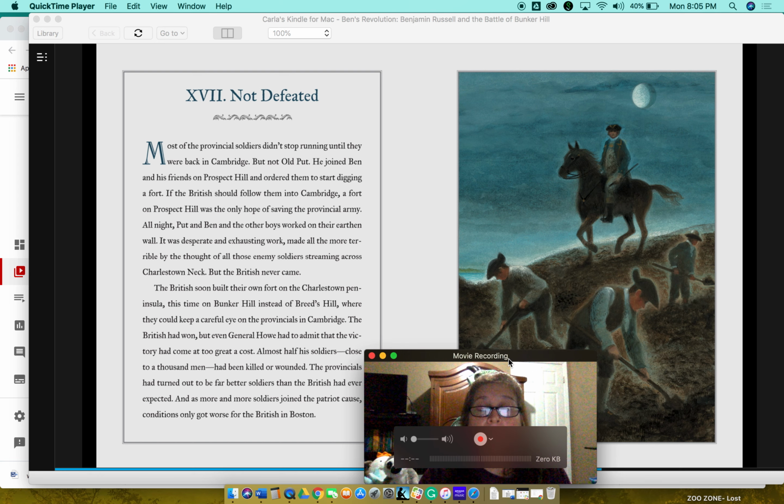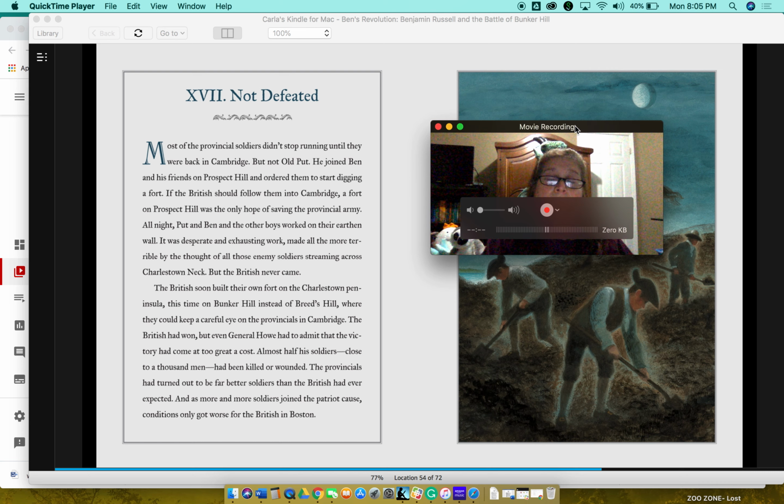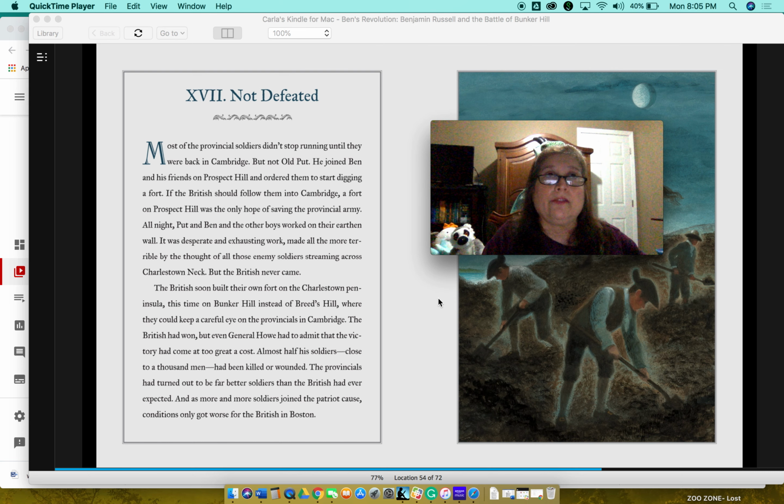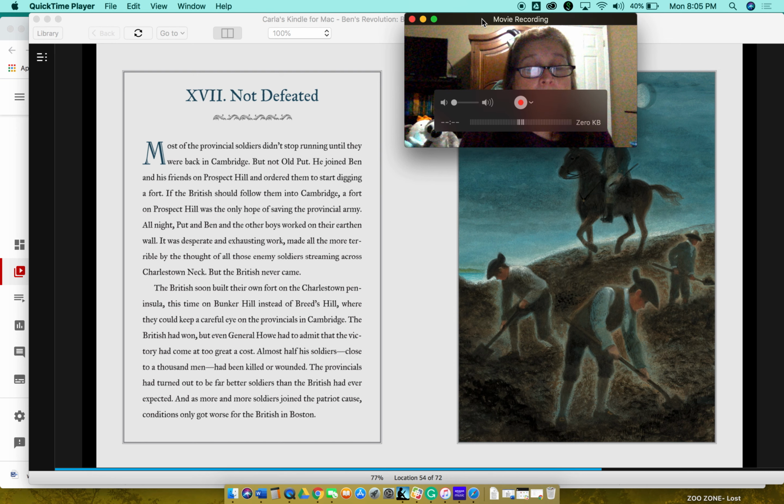Yeah, that must have been frightening for them, because while you're digging, you know that the British are coming. They can be there anytime, but they did not come. So this is what happened next. The British soon built their own fort on the Charlestown Peninsula, this time on Bunker Hill instead of Breed's Hill, where they could keep a careful eye on the provincials in Cambridge.